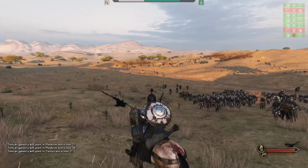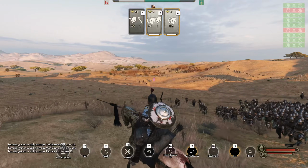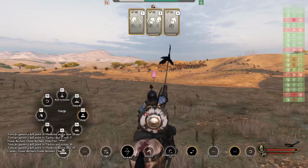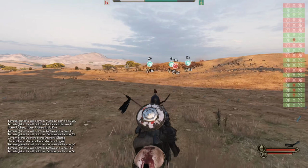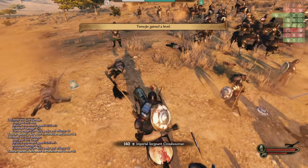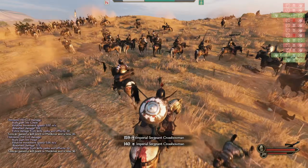Actually, what I'd love to have happen... Yeah, look at that sandwich. Let's get them hold fire. And we're going to go ahead and have all these guys just completely crush them. They have 102. Yep, we got to deal as much damage to their crossbows as they can while they're split up.